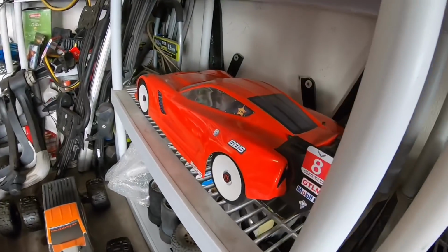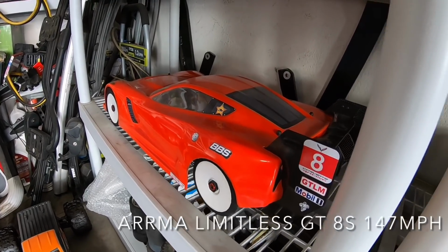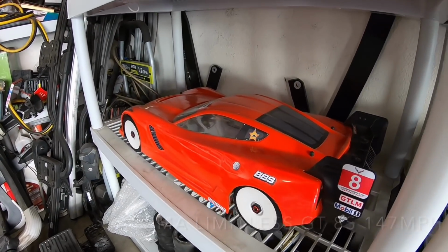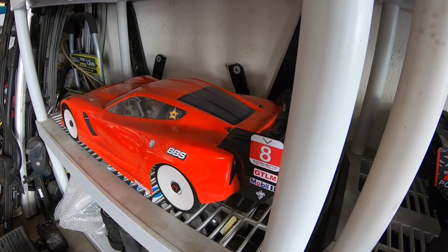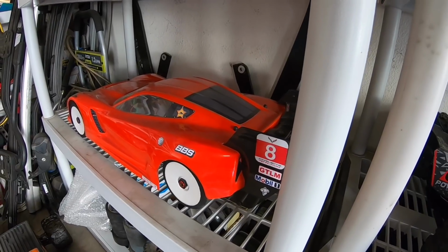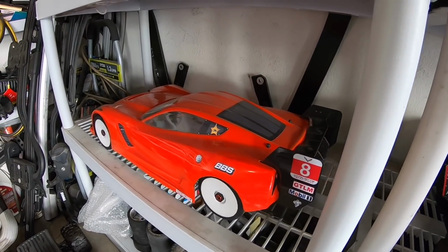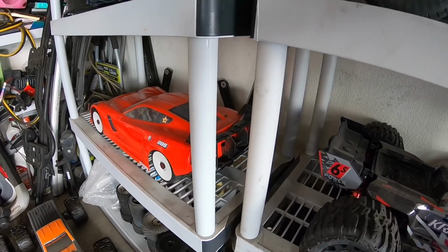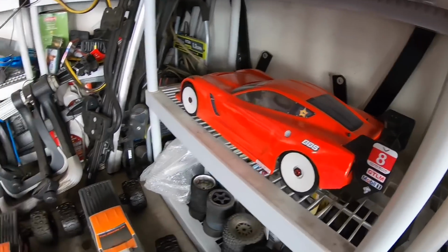So there's my fastest Limitless GT. You guys have seen that a lot. I think I'm at 141 or 147 miles an hour or something like that was the last time out. So since then I haven't run that RC at all. So my goal was to get to 150 with this Limitless GT.